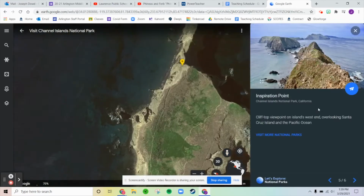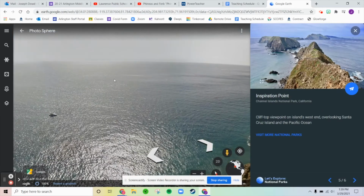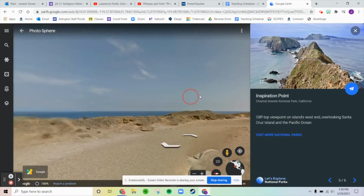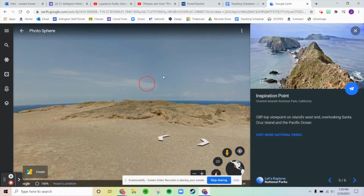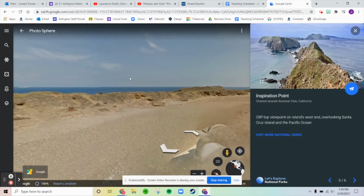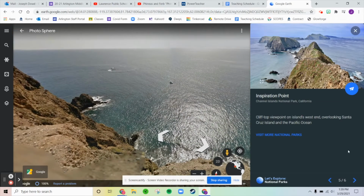Next, we have Inspiration Point. So another beautiful vantage point. There's a nice yacht out there. So a clifftop viewpoint on the island's west end, overlooking Santa Cruz Island and the Pacific Ocean. So there's water on both sides because these are a chain of islands, as it said. So it's just the top of this right here. Kind of reminds me of Avatar. I forget the name of those islands in Avatar. Like Avatar: The Last Airbender. I remember something like that.